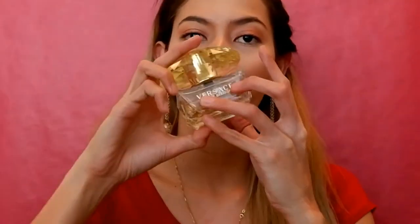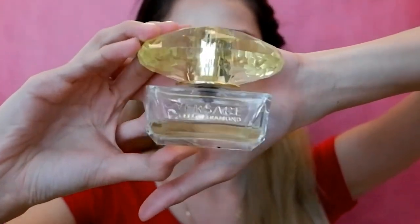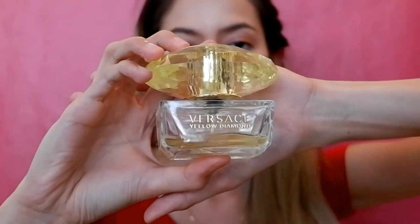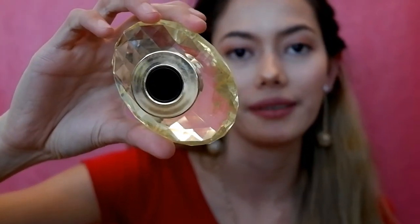Sobrang bigat. My favorite perfume. I'm a Versace girl. So, I have a bigger one, and this is the 30ml, I guess. No, this is the 50ml. I have the 90ml, and this is the one that I bring with me on my bag. So, pero sobrang bigat yun. Iwan ko na lang kaya to. Ito kasi parang mga, ano na eh. Mga 30 grams na.